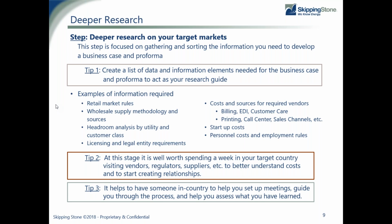Most importantly, after each meeting, assess what you learned, or even prior to each meeting, prepare for what this company, vendor, or regulator is about. Create a little presentation going in, a little bit about yourself, but more importantly, what are your plans? You're planning to come, here's what you kind of need. So they get a sense that you're not just there to visit, you're there to figure out your business.